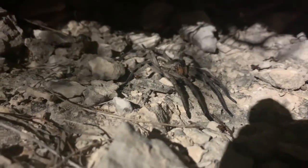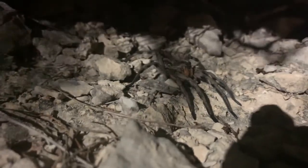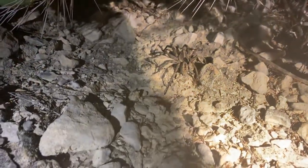Alrighty guys, so right here we have a very large Carolina wolf spider. Ooh, very fast. These guys are actually the largest wolf spiders here in the United States. This looks like a big old female right here. Alright, she's pretty jumpy, so it looks like she's leaving. So we're gonna go ahead and mosey on as well.